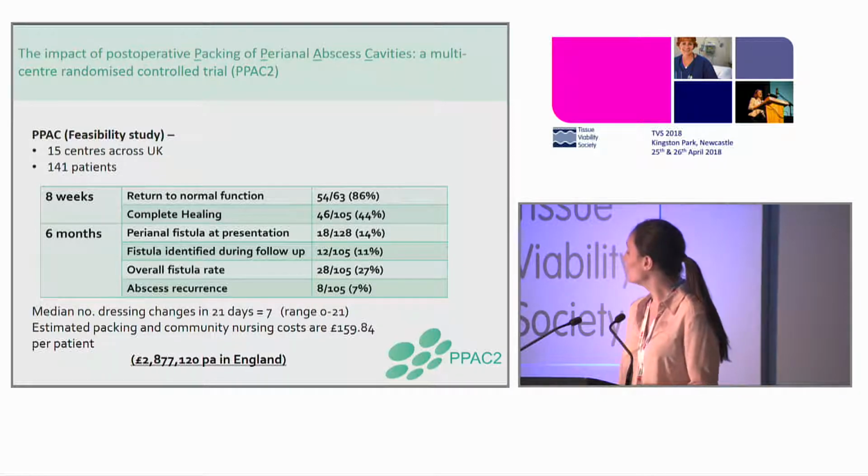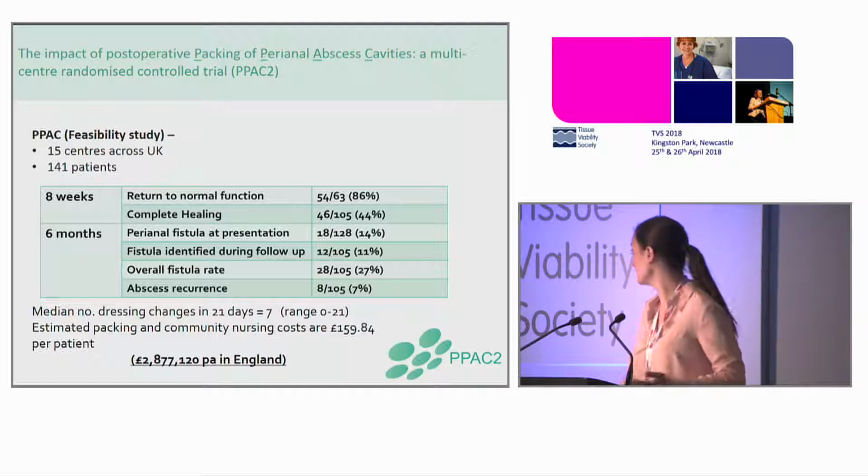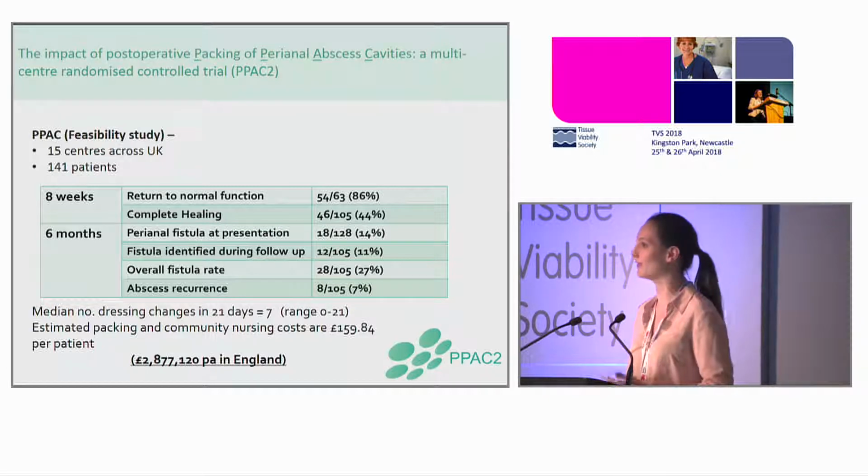So through this trial, as I say, from our 15 centres, 95% of patients were packed. There is a centre, I think Cambridge, someone will correct me, I'm sure, that do not regularly pack their perianal abscesses, and there is nothing wrong with that because there's no evidence that it works. So it was just news to us when we were running a study.